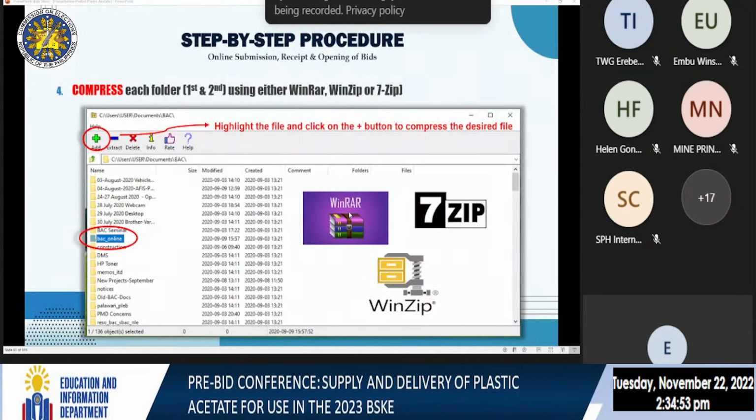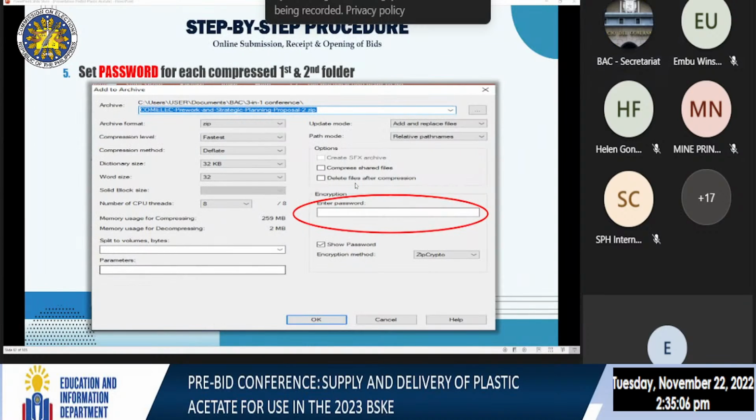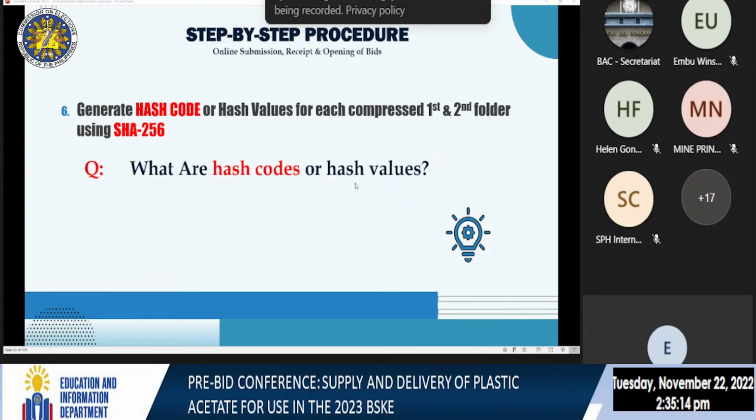So next step is to compress each folder, the first and second, using either WinRAR, WinZip, or 7-zip. So you just have to highlight the file and click on the add button to compress the desired file. And then set a password for each compressed first and second folder. After you compress and password protect the two folders, you shall generate a hash code or hash value for each compressed first and second folder using SHA-256.